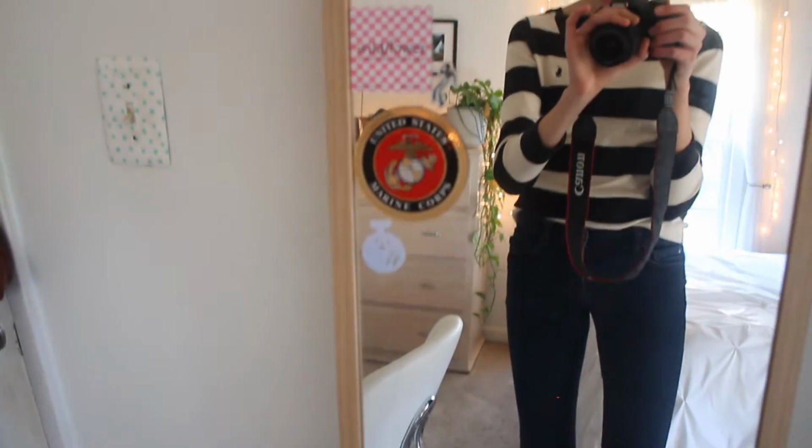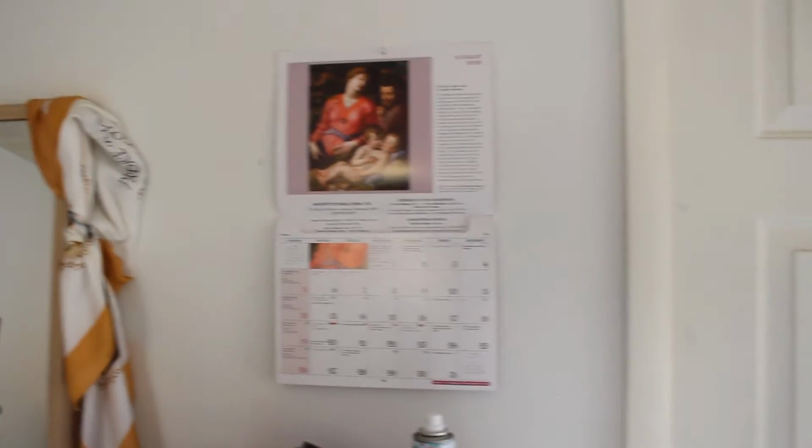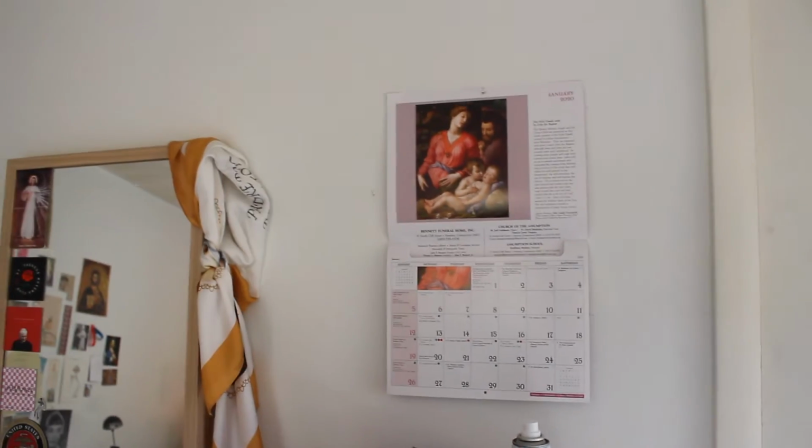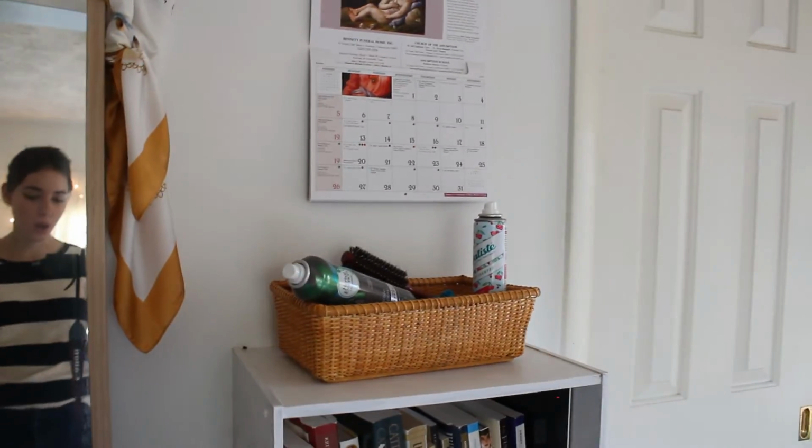But I actually have some stickers and stuff on the side. This is actually a calendar my church gave us. It says the name on it, so I'm gonna put it a little bit far, but it's cute. And then this right here, this is where I keep all my hair stuff because I usually will do my hair right here, and this is kind of my final step of my routine, so that's why it's all just chilling here.